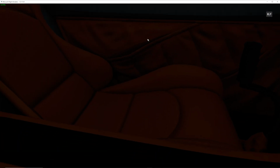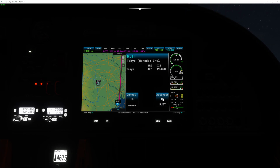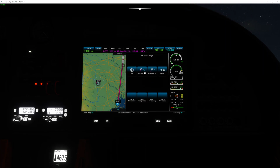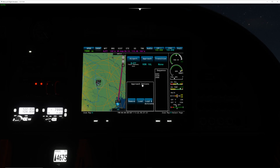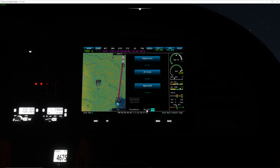select waypoint. What's the waypoint? Is RJTT. RJTT. RJTT. So we're on procedures, approach. They say 22, ILS 22, load and activate.